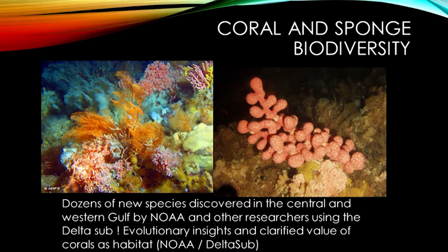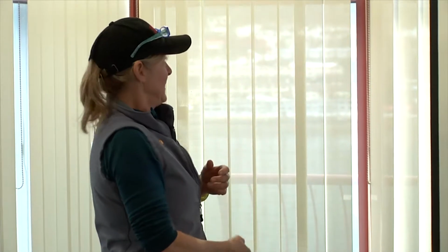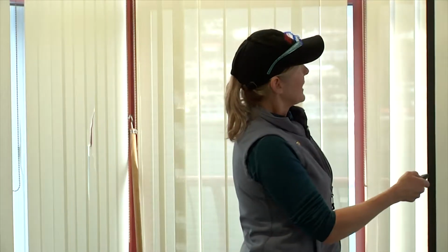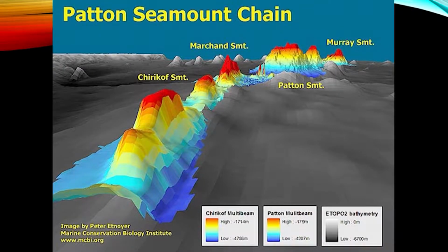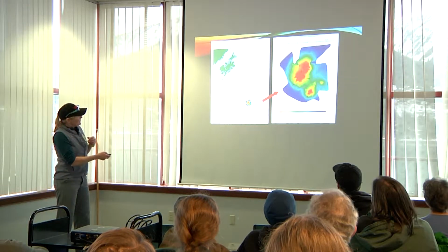So we also have our hallmark submersible, the Alvin, named after a chipmunk. Alvin has been to Alaska a couple of times, studying the mountains of the ocean, the seamounts, taking a look at life on these fairly isolated undersea islands, if you will, far out in the Gulf of Alaska, and had tremendous findings contributing to our knowledge of biodiversity and geology of these unique formations.